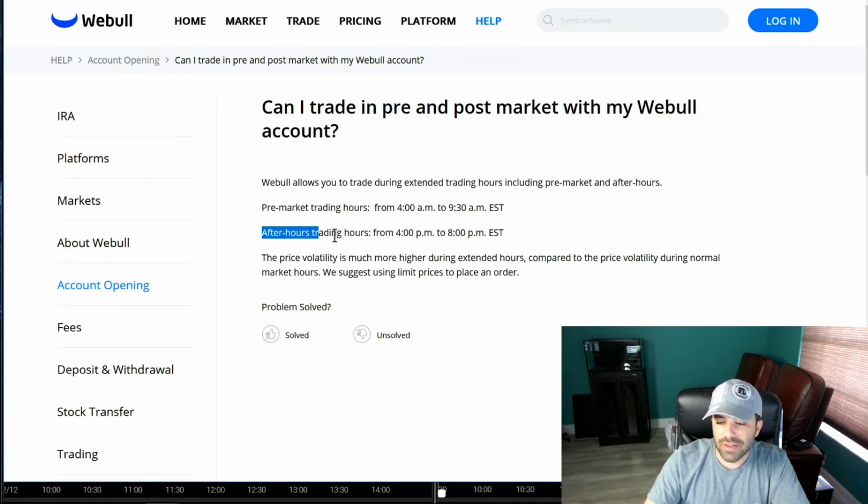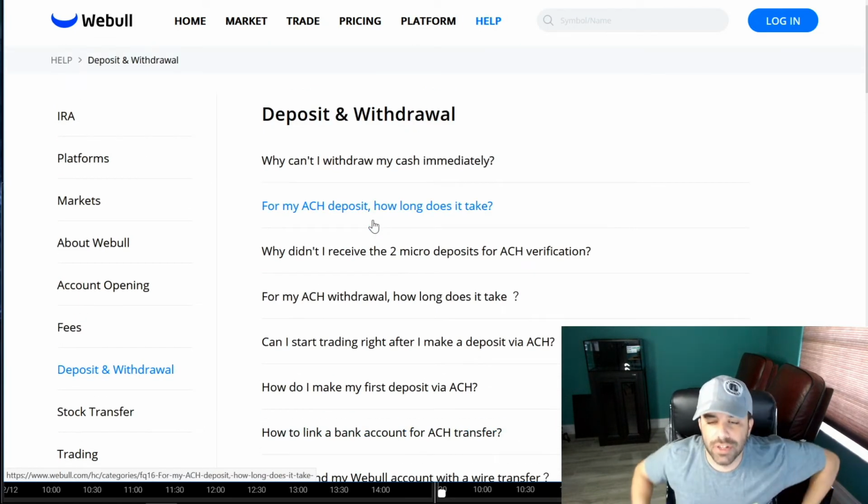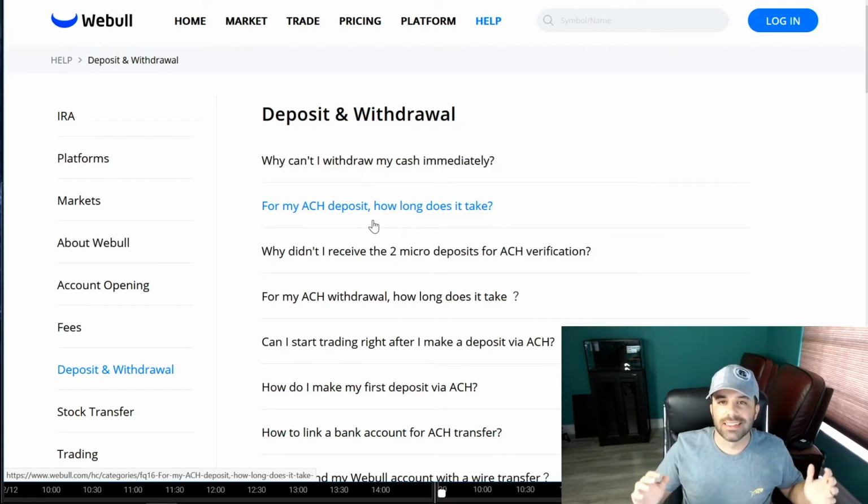After hours trading is obviously 4 p.m. to 8 p.m. So that's good. I think, if I'm not mistaken, Robinhood closes its after hours at 6 p.m. So that's really cool to see. Now, to deposit and withdraw, it's the same thing as any other account. You're going to link your bank account, you're going to transfer the money in, and that's it.